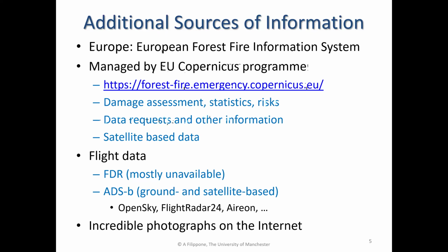But even if they could do it, actually it is time consuming to get the FDR data out of the device. So this is what we call the black box. And then there is ADS-B, as I said. It is basically using transponders on the aircraft. They're both ground-based and satellite-based. The ground-based systems are both commercial and free. A free database is called Open Sky. You can look at this Open Sky and see what kind of data you can get there. They're not very clean. There is a lot of work to do to get the data out of there.